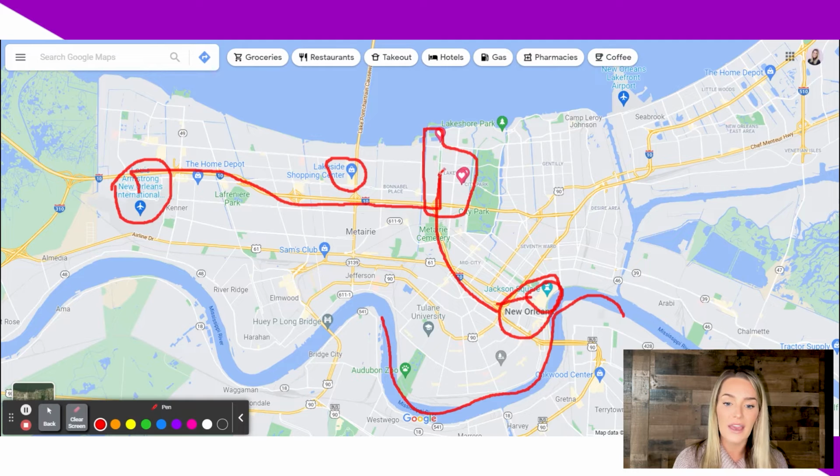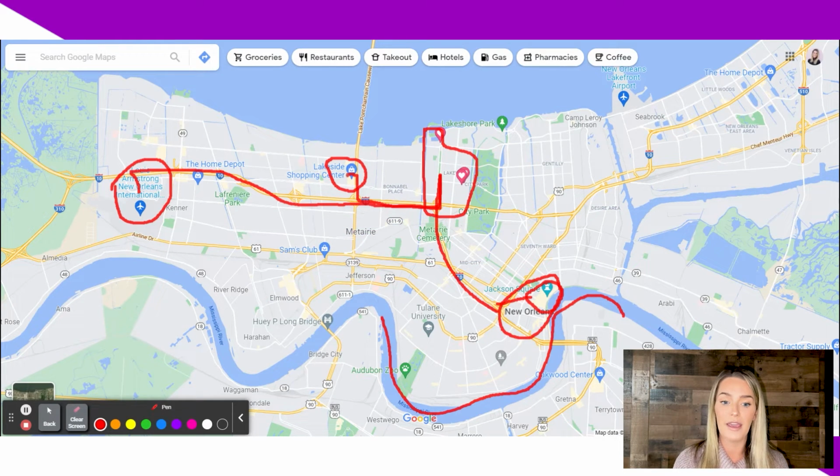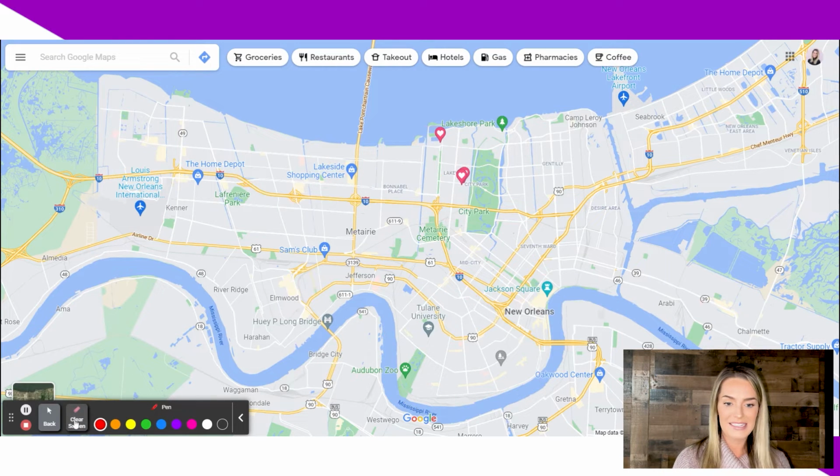And that is only from the middle of the Lakeview and West End area, kind of the border between the two. Hop on I-10 and over, that's only like 5 to 10 minutes. Ten is maybe with a little bit of traffic and having to search for a parking spot for a few minutes. So you are so close. All right, now let's clear that out and move on to some main roads within Lakeview and West End.